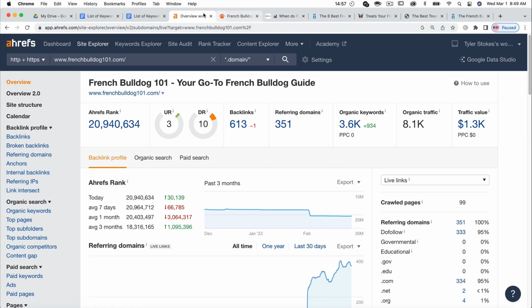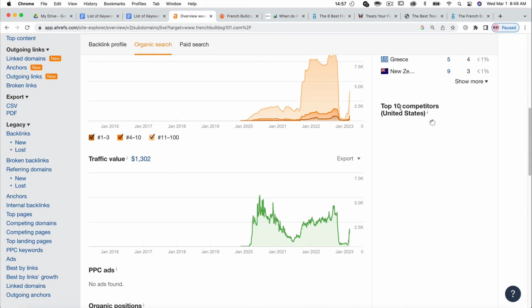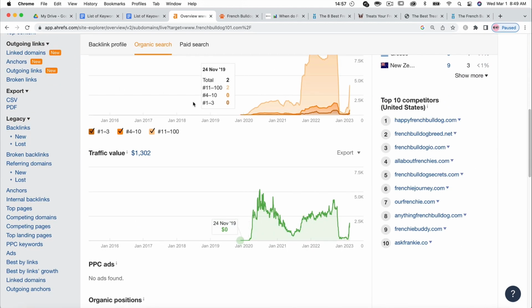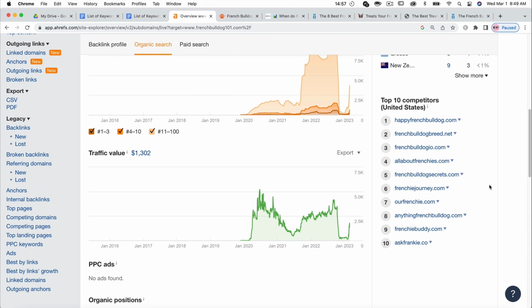So here we just went to Google and found these 5 particular websites. But if we go under Overview, to Organic Search, and scroll down here, Ahrefs is going to give us the top 10 competitors for this particular website. So now we've got 10 other websites, and there's the Ask Frankie one, that we can analyze for the pages that rank and the organic keywords they're ranking for, and continue to add really good keywords to our list.